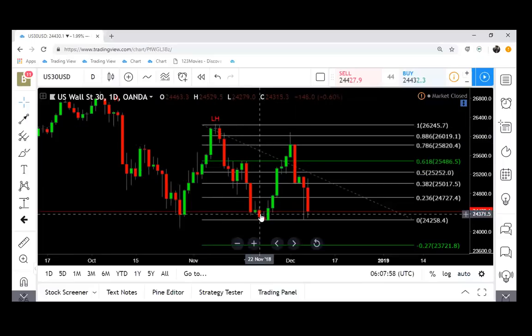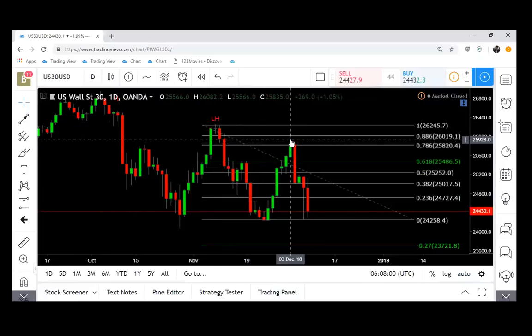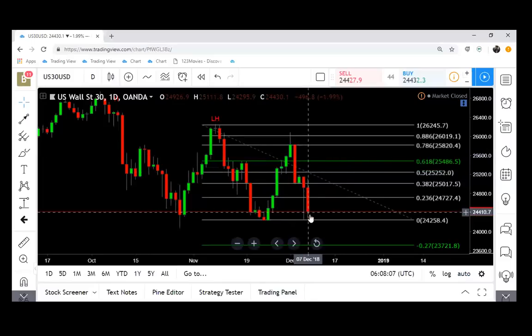And I remember I was on the phone with my partner. We wanted to see an 88.6 retracement. That's what we got. And look what price did. It respected it and took off to the downside. Now we're actually back at this level.